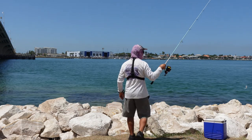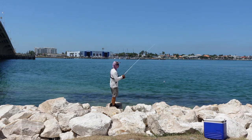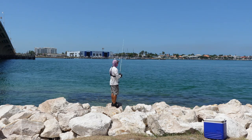Mojaro. You buy those? No. I don't think these guys live long, so I don't think they sell them. You have to go in sandy areas, sandy, muddy, skinny waters.